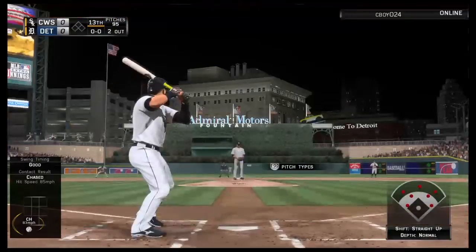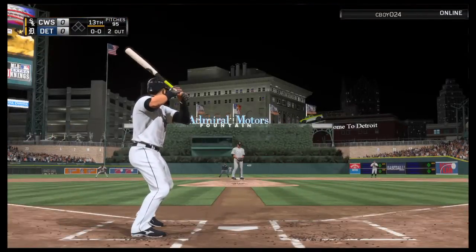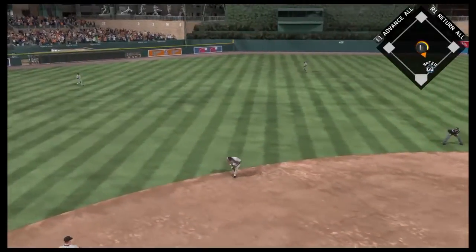Jose Iglesias digs in now after lining out in his last try. Well, he hit it hard. He just kind of got unlucky with the placement. So you can't ask for much more. You just got to try to go up there and barrel it up again.